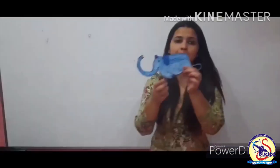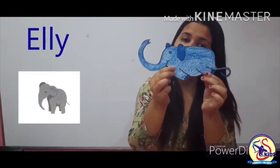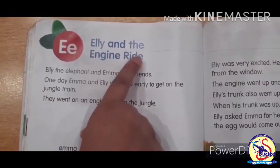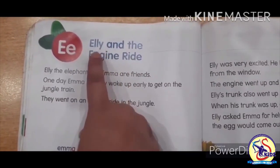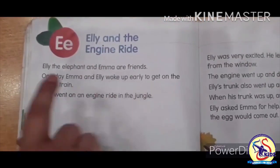Now let me introduce the characters which you are going to meet in the story. Meet him. He is Ellie the elephant. Ellie. Elephant. Meet her also. She is Emma. Emma. The name of our story is Ellie and the Engine Ride. Ellie. Engine. Let's start with the story, kids.